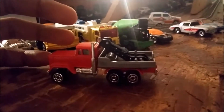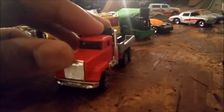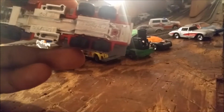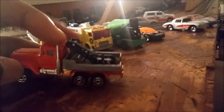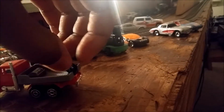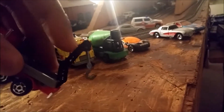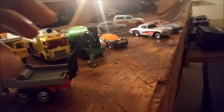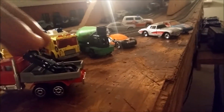Then I got another Major Right truck. This is also brand spanking new, as you guys can see. I think this is a Mack also. But it's a tow truck. And the hook actually works. So actually the hook works and everything. So I had to pick this one up.